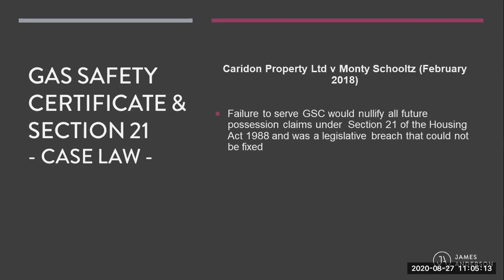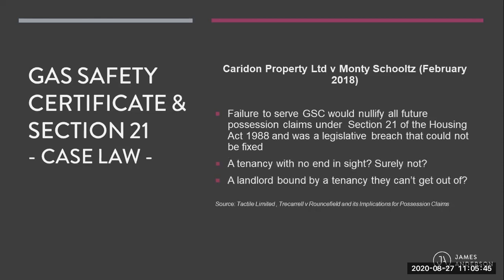Look, I'm not arguing with the fact that gas safety is really, really important, and I can't imagine anyone would, because it is. It's health and safety. It potentially could be a tenant's life at risk here, so no one's going to argue with that. However, it does seem very detrimental to a landlord and a tenancy if that is the case. So if you haven't served your gas safety certificate properly, are you then caught in a position where there's no end in sight and a landlord's bound by a tenancy they can't get out of?